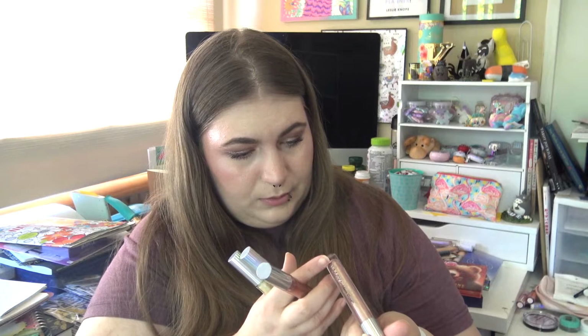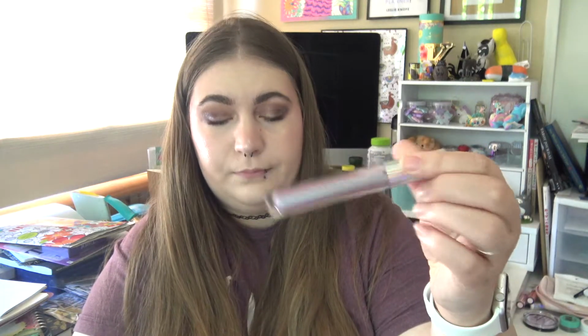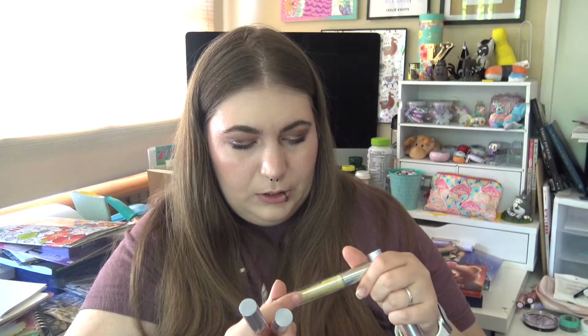I'm not sure. I have 4 of the All Made Goddess glosses. And this one is in Flame, Cosmic. Hopefully you guys can see the sparkle. Mystic, and Halo. This one is really cool. It's like a greeny iridescent sparkle. It's delicious.